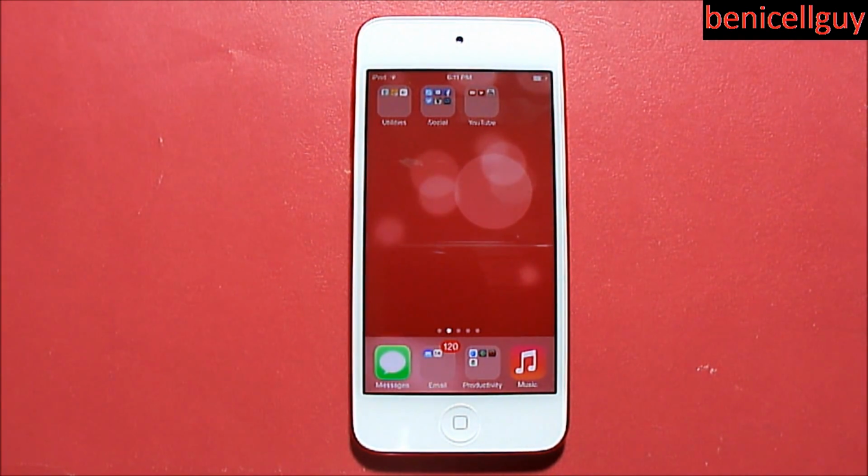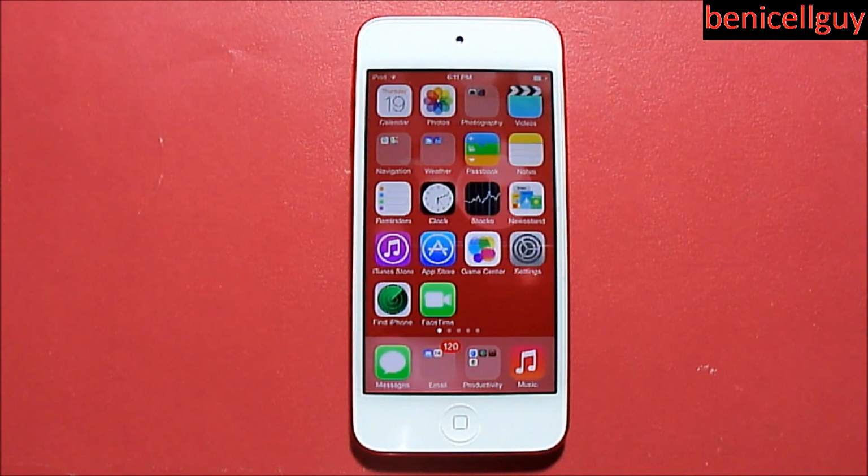And let me talk about Game Center. Game Center is basically redesigned. I don't use Game Center at all because I don't like the way it was developed. So I just don't bother to use Game Center.